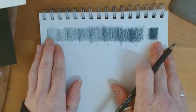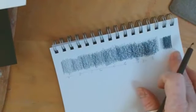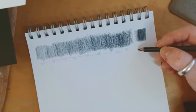So let's go with a blend now. So, yep, I'm loving that. I could try it with my Prismas as well. So here's a basic blend. So now I'm going to try quite heavily. So here I'm going to go with it.